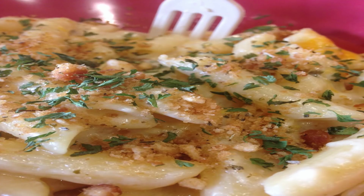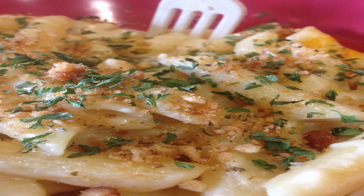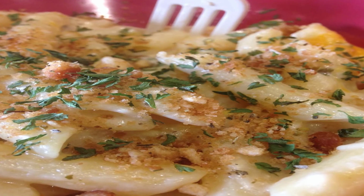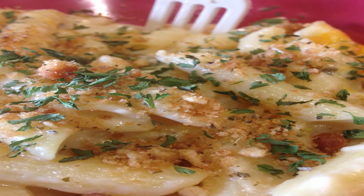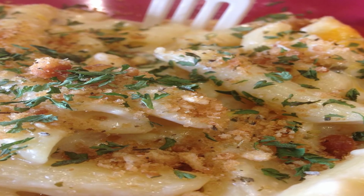Quick mac and cheese for one. Like your mac to pack a punch? Take Baking Mischief's recipe for a ride. The cheesy sauce is made with extra sharp cheddar, while a pinch of cayenne and nutmeg add just the right amount of spice.